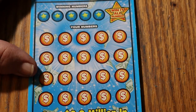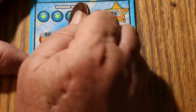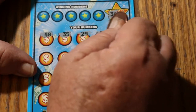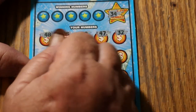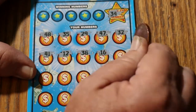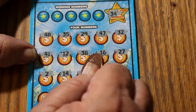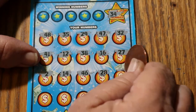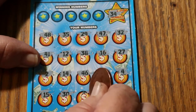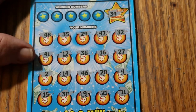So, we're looking at ticket 37, and the win it all number is going to be 34. 48, 35, 29, 47, 32, 41, 12, 38, 16, 27, number 2, 14, 46, 28, 4, 15, 30, number 9, 21, and 11. So we got no number 34.